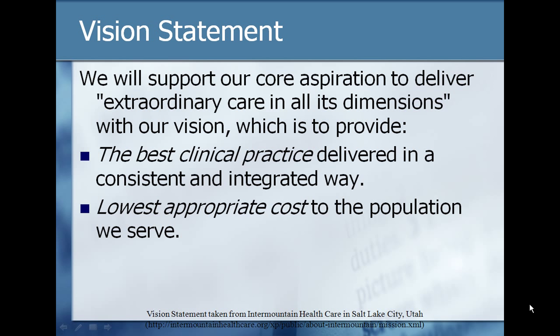Our organization's vision statement goes as follows. We will support our core aspiration to deliver extraordinary care in all its dimensions with our vision, which is to provide the best clinical practice delivered in a consistent and integrated way and at the lowest appropriate cost to the population we serve. Today we will focus on how computerized physician order entry and barcode medication administration systems both address best clinical practice and fit within our vision of lowest appropriate cost.